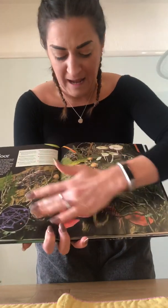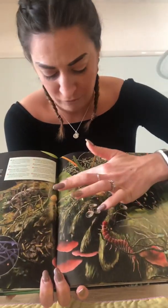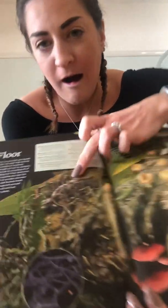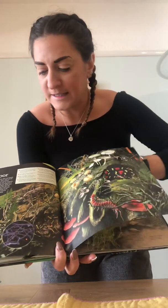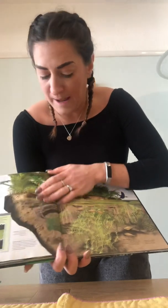Excellent. And here we have the floor. So this is a little bit more brown. There's a little bit more browns. There is still greens in it. And here we've got some snakes, some more insects. Look how big that spider is. Oh my goodness. So again, you'd use maybe a darker green or a brown.